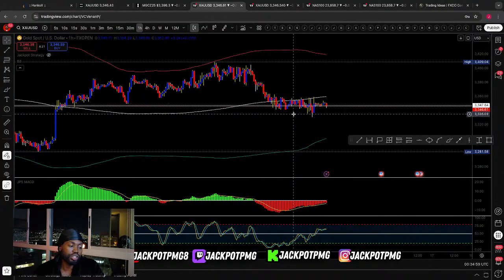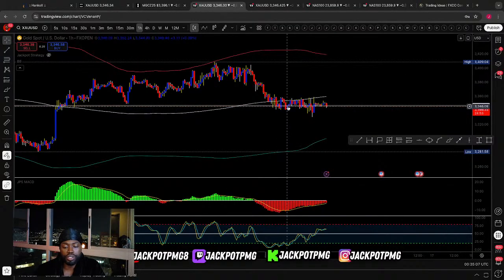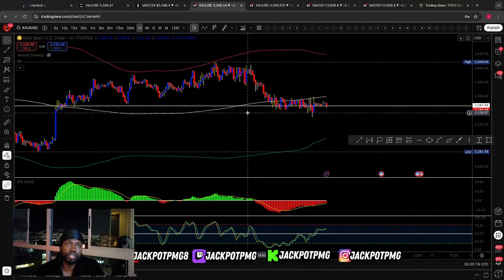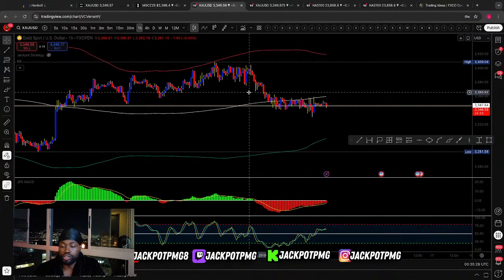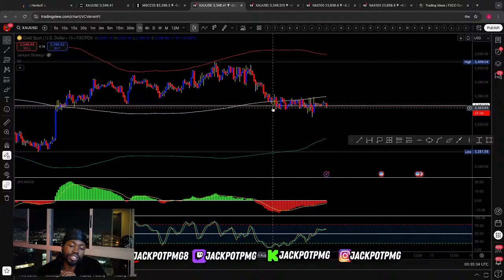But this is where you get to practice sitting on your hands. If you were sitting on your hands and noticed consolidations like this and did not do much, you're probably in a better position than someone that took multiple attempts in this area and took losses. You see what I'm saying? Even if you didn't take losses, let's say you broke even, just by taking the action, the broker is still taking commissions off your account. Some accounts offer zero commission trades and zero spread as well. But overall, the point is sitting on your hands and waiting for the best opportunity is always going to be the best choice.